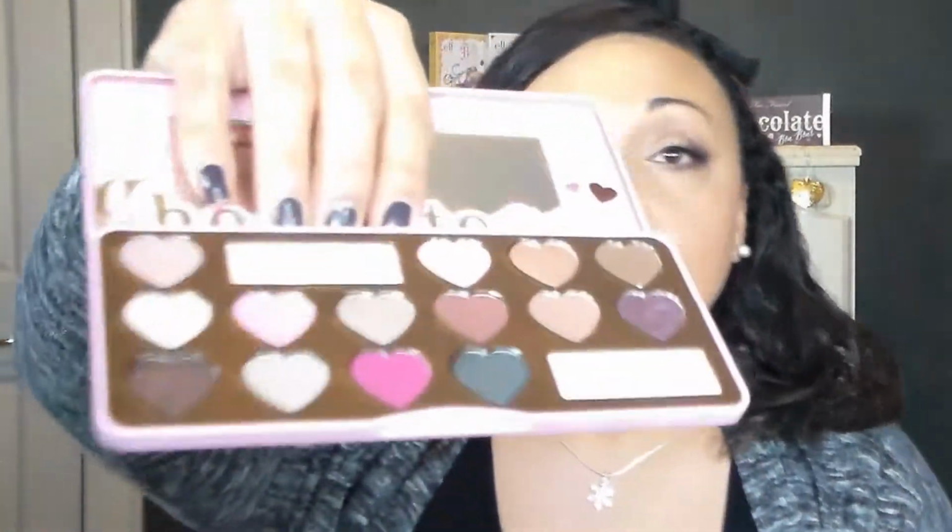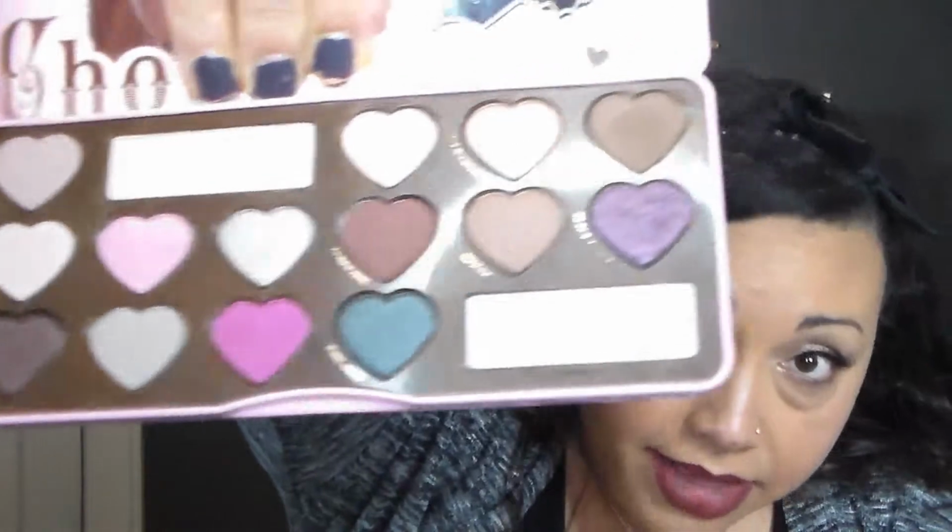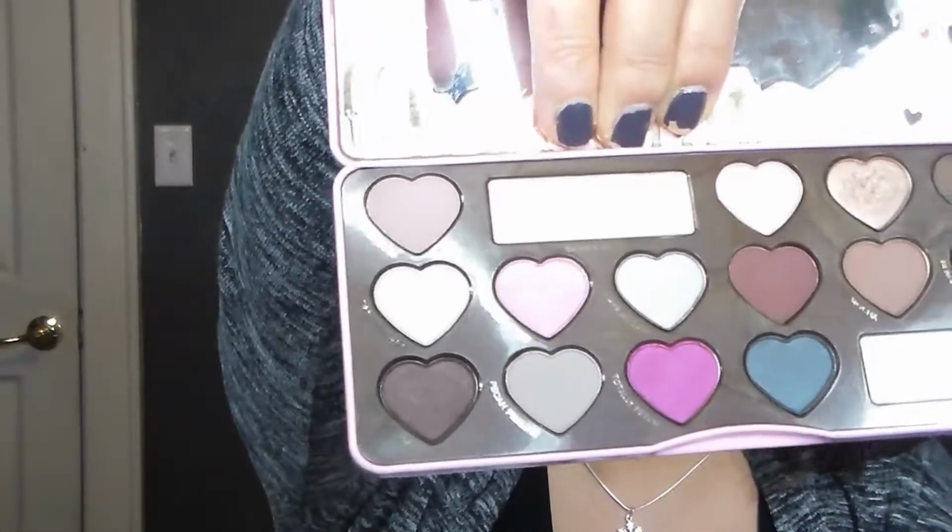Okay, so moving on, because I guess Valentine's Day, give it up for my Too Faced bonbons. I have a whole tutorial on a Valentine's Day look I did with this. Just the prettiest darn palette on the face of the earth, with the prettiest darn eyeshadows, just beautiful, adorable. I can't say enough about it.